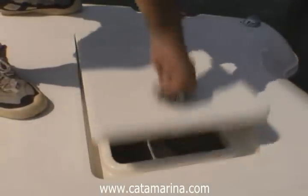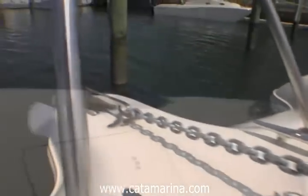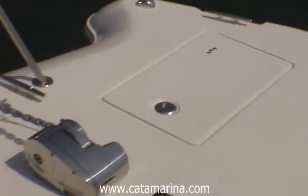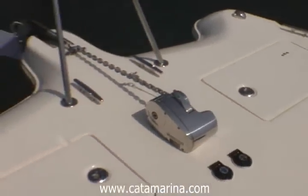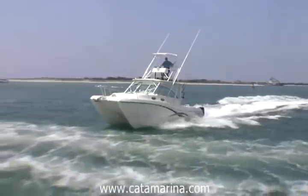You have two huge anchor lockers. This has an optional windlass, but you also have four cleats across the bow. This is a great bow and lots more room because of the catamaran design. You can actually walk over to the corners and have plenty of room to move around.